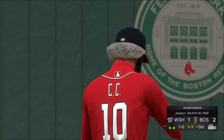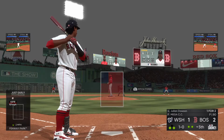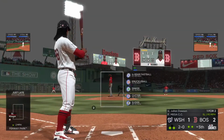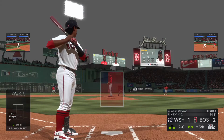With that base running threat on first base, man, does that change the pitcher's whole mentality. This guy at the plate should assume nothing but heaters coming right at him. 1-0. Here it is. Has to be a challenge pitch coming up here. He probably doesn't want to flirt with loading the bases.